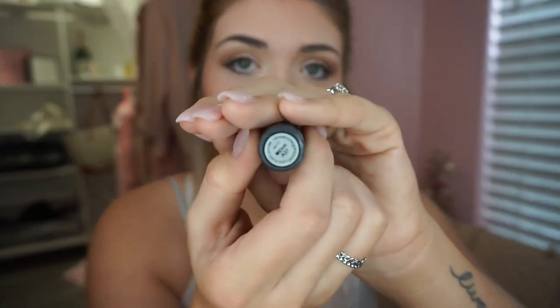Finally, I move on to my lips, and I'm just using this MAC lipstick, and I'm not sure what shade it is, but I will put it down below, and I don't really like lipstick all that much, so I just blot it onto my lips to get the color, but I don't like the harshness that it gives when you apply it straight on, so I just do it in little dabs across my lips to give that color and to make my lips look a little bit darker.